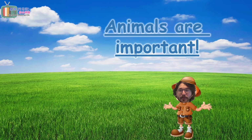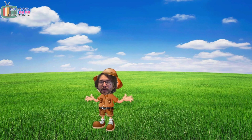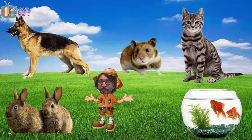Some animals help us with farming, like a bull helps us plow the fields. Some animals help us with transport, like a horse. Some animals are kept as pets for companionship, like dogs, cats, rabbits, fish, hamsters, and many more.